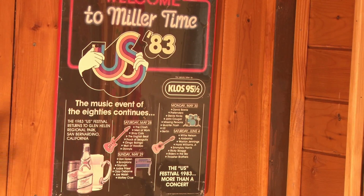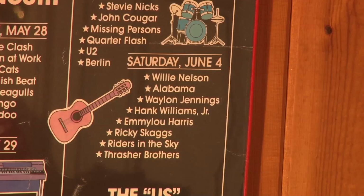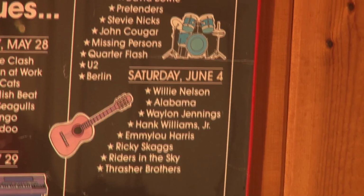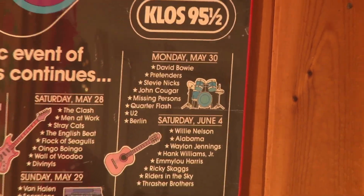So this is the 1983 Apple concert poster called the US Festival, and Apple paid $17 million back in the heyday, which would be like 30 million now. And they had the best of the bands there. They had Bowie, The Clash, Men at Work, Van Halen, Triumph, Ozzy Osbourne, Joe Walsh, John Cougar, and it was 400,000 people approximately. Bowie was the only show Bowie did in North America that year because he was in Europe.